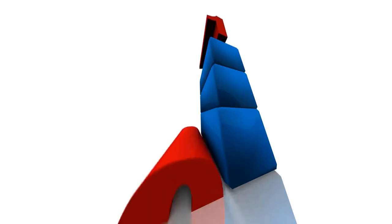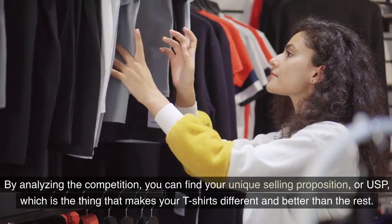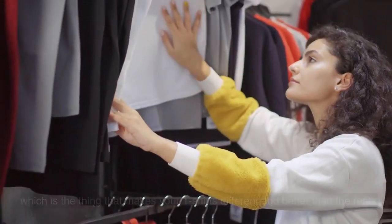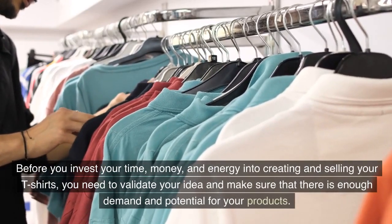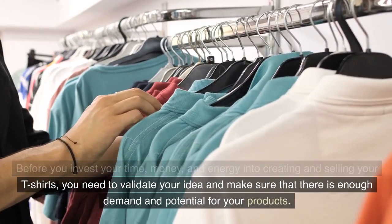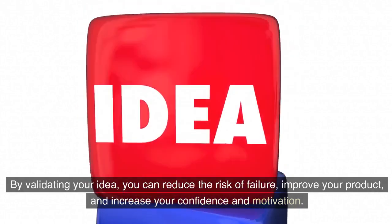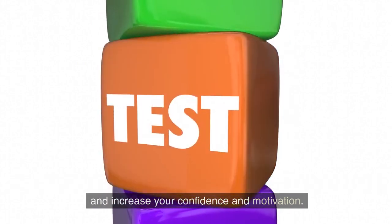Analyze the competition. You're not the only one who wants to make money online by selling t-shirts. By analyzing the competition, you can find your unique selling proposition, or USP, which is the thing that makes your t-shirts different and better than the rest. Validate your idea. Before you invest your time, money, and energy into creating and selling your t-shirts, you need to validate your idea and make sure that there is enough demand and potential for your products. You don't want to create t-shirts that nobody wants or cares about. By validating your idea, you can reduce the risk of failure, improve your product, and increase your confidence and motivation.